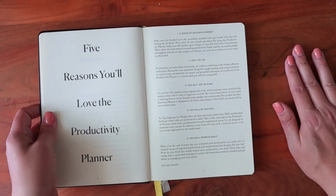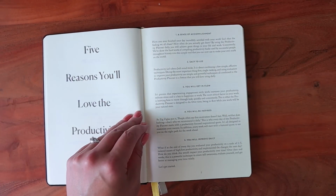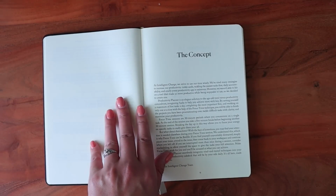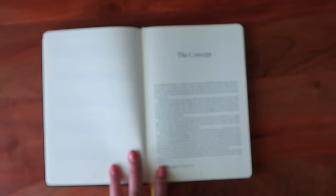5 reasons you'll love the Productivity Planner. A sense of accomplishment, easy to use, you will get in flow, you will be inspired, and you will improve daily. And there's a bunch of information in here, but I just thought I'd point that out. The concept, the idea is to use your time wisely. They've used a lot of methods to attempt that, but they wanted a tool that made them more productive while being enjoyable to use, so they made one. This is an elegant solution to the age-old time versus productivity conundrum, integrating hacks to help you achieve more with less. I'm not going to read all of it.